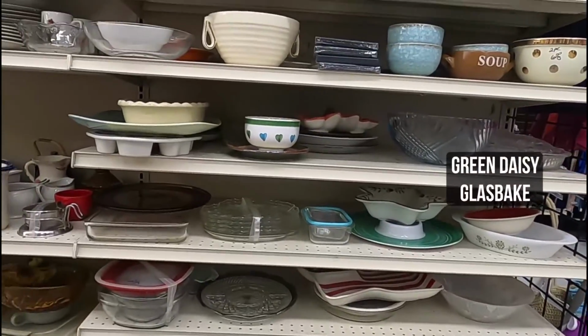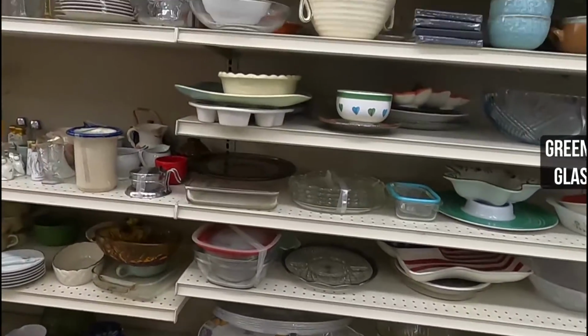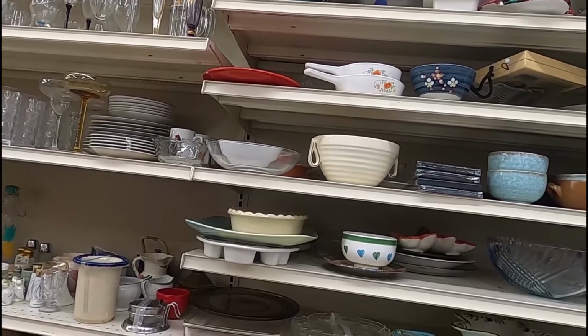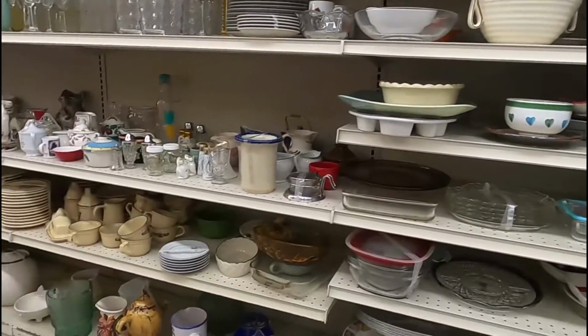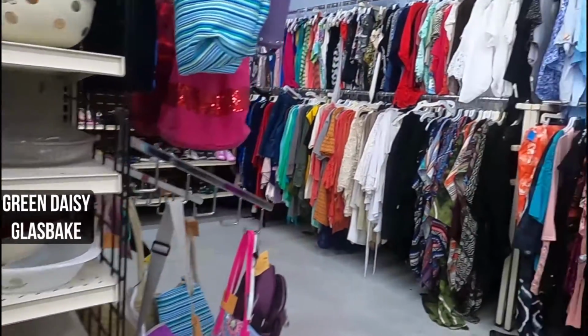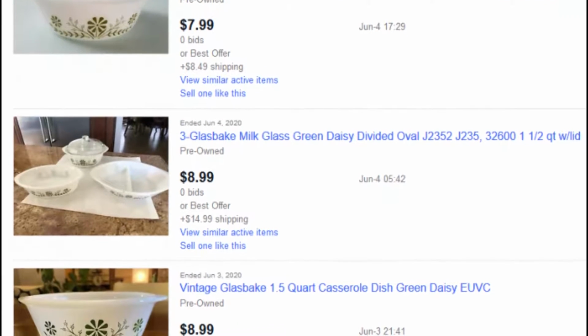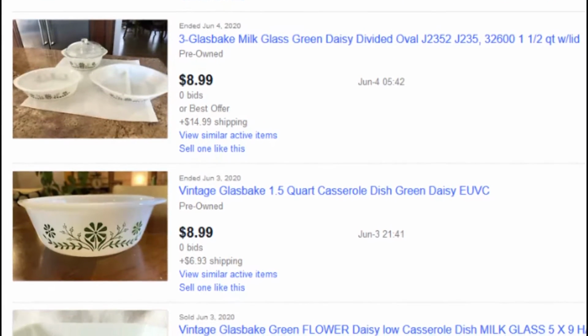You might as well call this Fool's Pyrex. It's a green daisy glass bake pan. If you're just learning Pyrex patterns and pieces, these glass bake ones might trip you up because they kind of look the part, but they're ridiculously common and it doesn't seem like there's a resale market for them. They are pretty cute though.